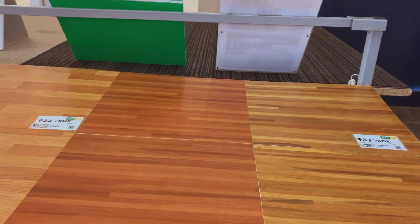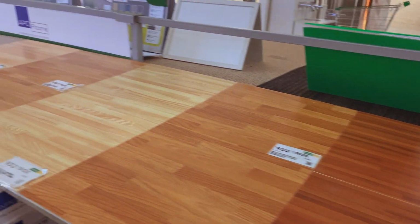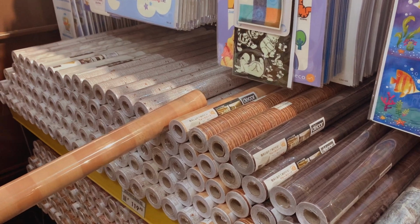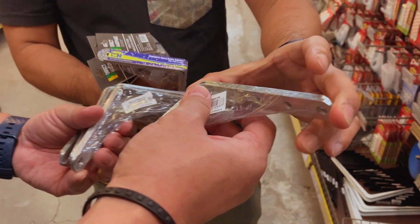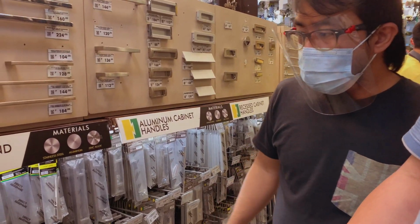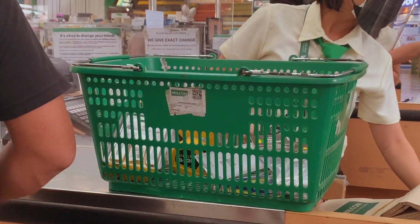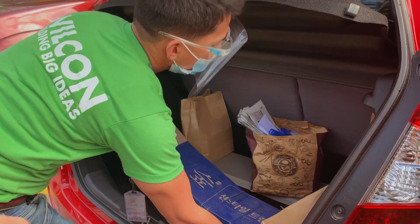While we were in Wilcon Depot, look at the options of the flooring, the wallpaper that we are trying to find, and the brackets, the handles, etc. It's a really great place to actually shop for home supplies here. It's a really great Home Depot near us, and I'm really happy.